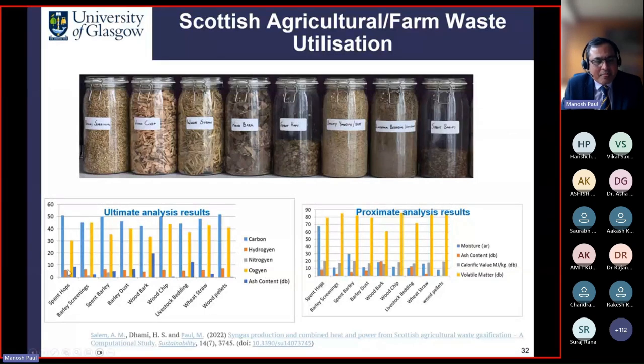So some feedstock carbon content varies, but what happens is that for some feedstock, the ash content is quite high. So we have to be really careful to put these in a reactor because ash, as you know from the theory, could melt and it can actually also damage your reactor and block things. So basically you have to be very careful handling those sorts of feedstock.